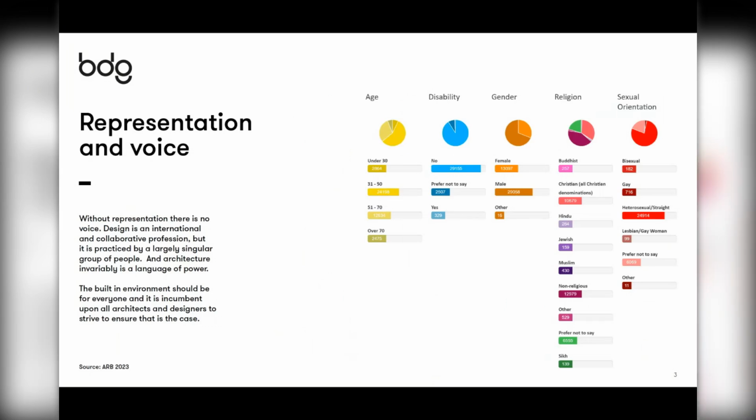So just before I get into our approach, I just want to talk a little bit about representation and voice. And this is key for our approach overall. Don't worry if you can't see some of the detail here. I'll briefly talk through this. These are the figures from the Architects Registration Board for this year, and it's really their view of inclusivity and diversity across the profession. Looking at the different groups you can see there: age, disability, etc. What it shows quite clearly is that the larger part of the architectural profession are largely white, largely male, largely 30 to 50, largely straight, and quite diverse in religion, interestingly.